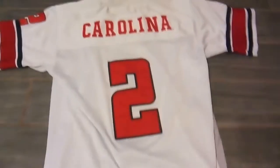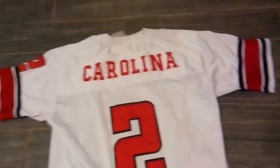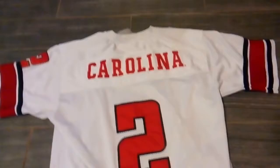And I found these all in the thrift. I probably got this for like $4, no more than that. I'm probably selling that for like $12, man. So yeah, that's 1, 2. Let's get into the next one.